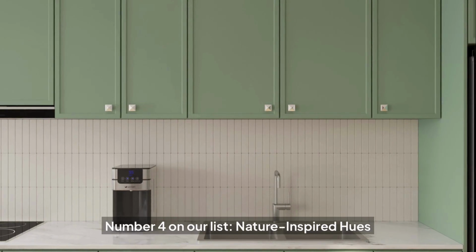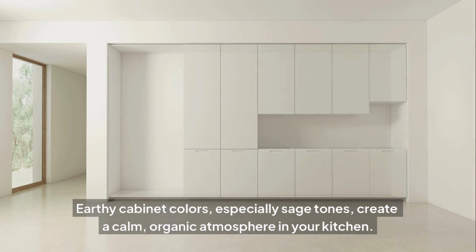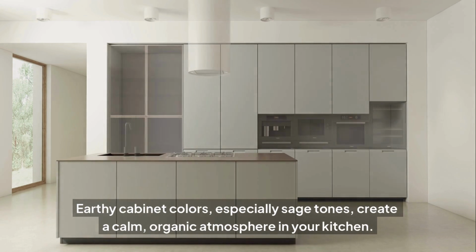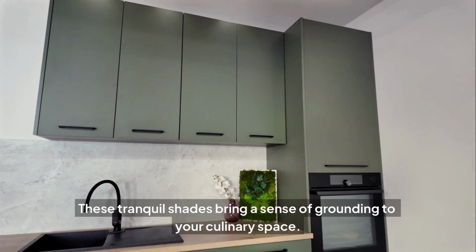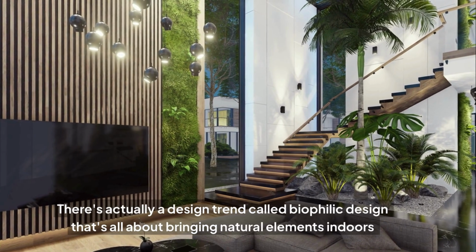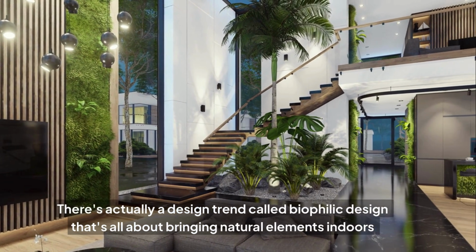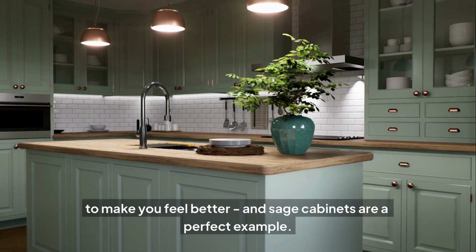Number 4 on our list. Nature-inspired hues, earthy cabinet colors, especially sage tones, create a calm, organic atmosphere in your kitchen. These tranquil shades bring a sense of grounding to your culinary space. There's actually a design trend called biophilic design that's all about bringing natural elements indoors to make you feel better, and sage cabinets are a perfect example.